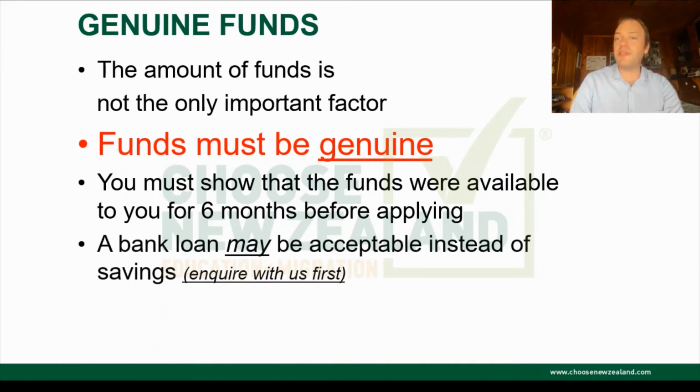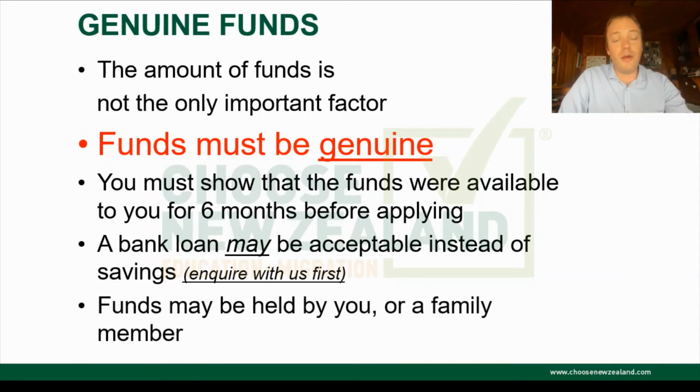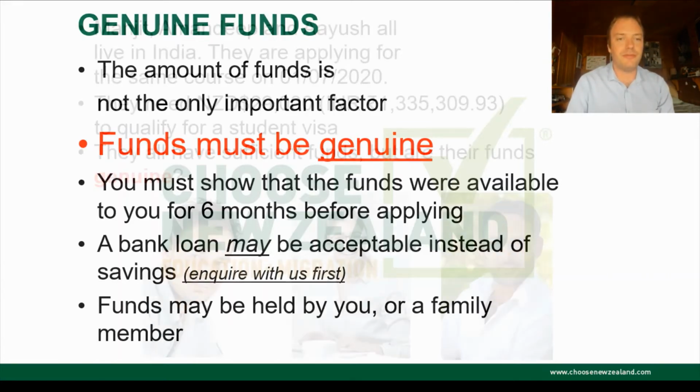In some circumstances, you may take a bank loan immediately before applying for the visa, but do be very careful, conditions apply, so inquire with us before you run off to the bank and get a loan for your studies in New Zealand. And one more small point, the funds may be held in your bank account or a family member's bank account. Friends' bank accounts may be acceptable, but we don't recommend it as it adds risk to the application.